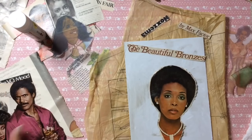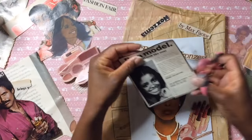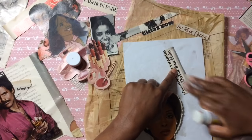I have applied acrylic paint using a baby wipe. It dries really fast, and yes, the baby wipe came directly from the package. It was still damp and wet.